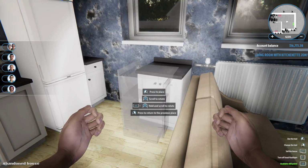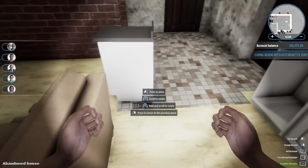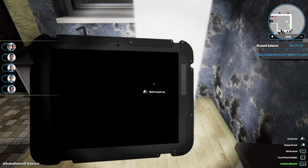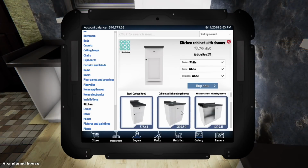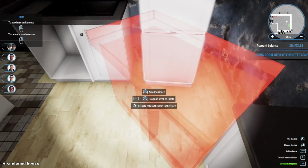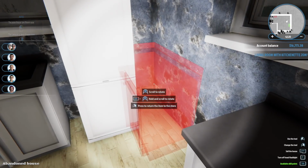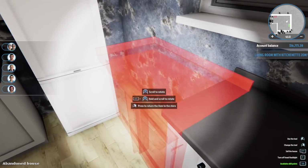Cause I really wanted to get a corner cabinet, but I don't think it's going to work. Let me see. I saw a corner cabinet in my thing, so let me go grab it real quick. Corner kitchen cabinet. This is what I was looking at. Okay, so let me see if I rotate it this way, can I put it? Nope. It's not going to let me put it right here because the doggone refrigerator is in the way.